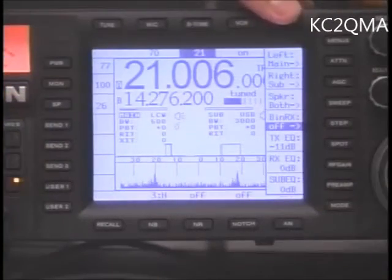The Orion has 2 audio sources, the main receiver and the sub-receiver, and 3 potential destinations for the audio: through the speaker, through the left side, or through the right side. The left side output is both headphone and line level audio accessible from the back, as is the right side. To route audio, you press the audio menu you see here.